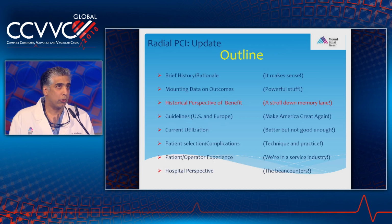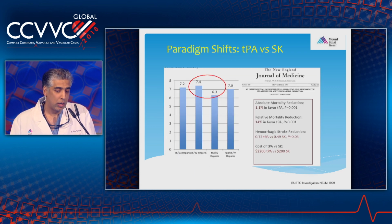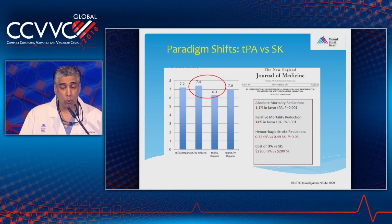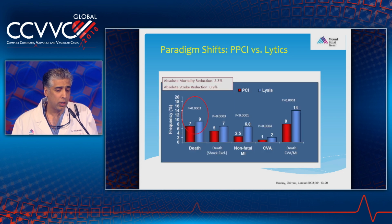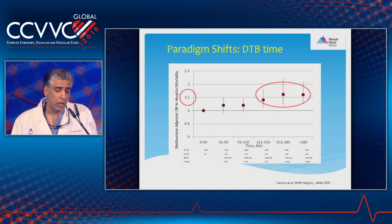So this is all great data, but let's put it in perspective. I'm not sure how many in the room remember the era of TPA versus streptokinase, but this was a huge step forward for us, using TPA versus streptokinase in STEMI with a 1% absolute risk reduction. This is a pivotal NEJM study. We obviously moved to primary PCI when available, which demonstrated a 1% to 2% risk reduction relative to lytics.